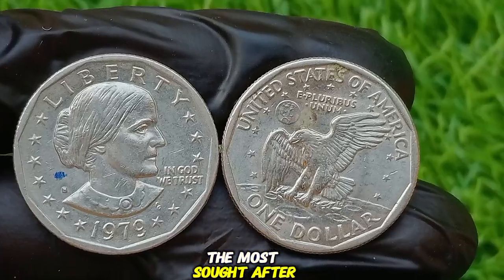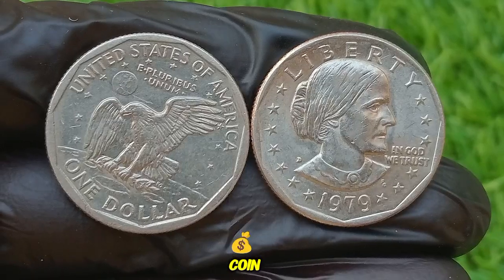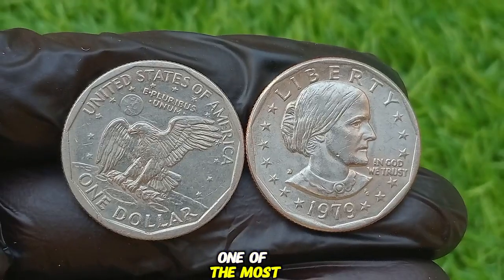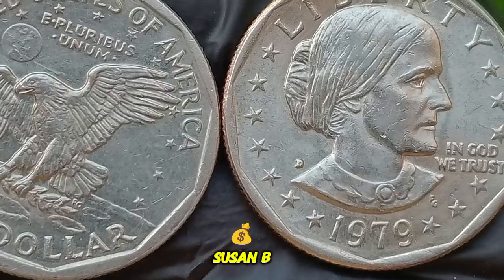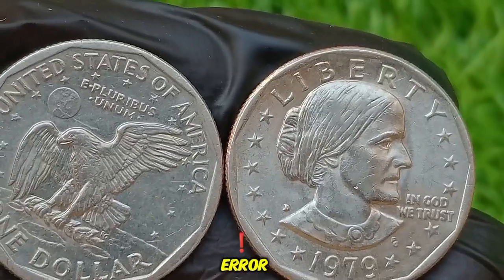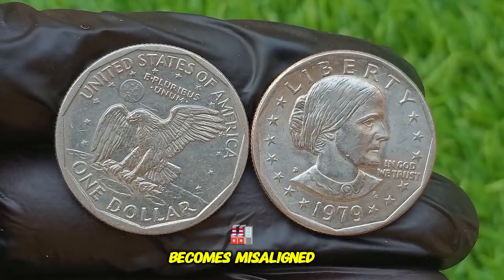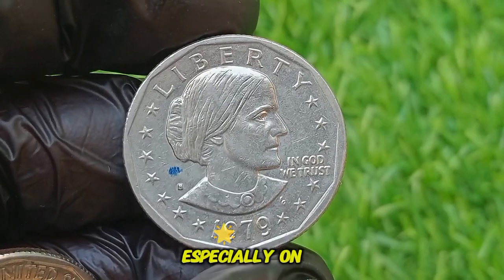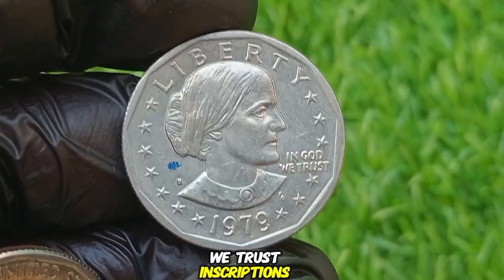The most sought-after errors on the 1979 D Susan B. Anthony dollar coin. 1. Double die error. One of the most exciting and valuable errors to look for on a 1979 D Susan B. Anthony coin is the double die error. This occurs when the die used to strike the coin becomes misaligned during production, resulting in a coin that has double details, especially on the date, Liberty, and In God We Trust inscriptions.